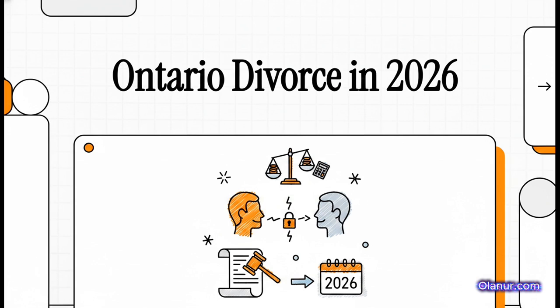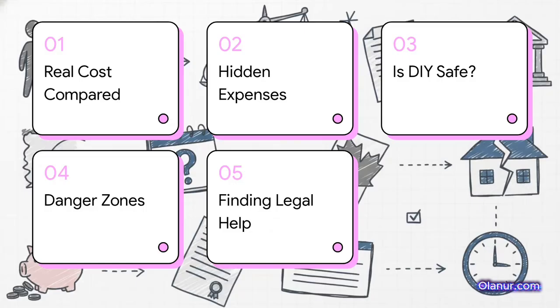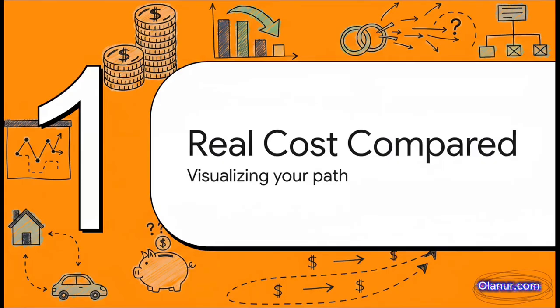We're going to look strictly at the facts, the actual numbers, and the precise steps you need to take to protect yourself. Okay, here's our game plan for today. We'll be covering the real cost compared, we'll expose some hidden expenses, we'll figure out if DIY filing is actually safe, look at high-risk danger zones, and finally, go over how to find legal help fast. Starting with number 1, the real cost compared, visualizing your financial path forward.